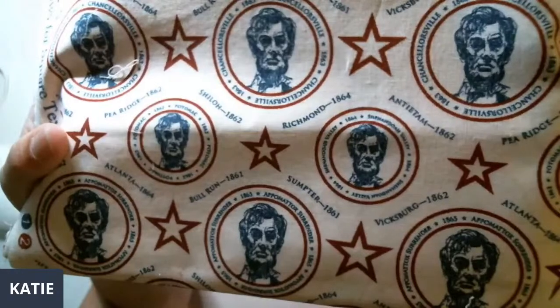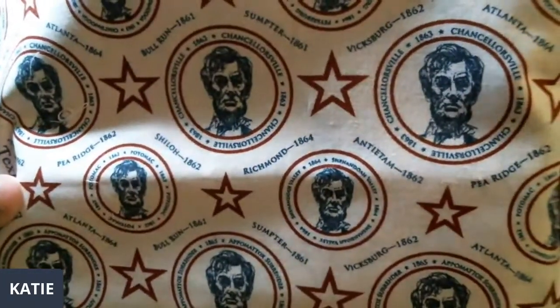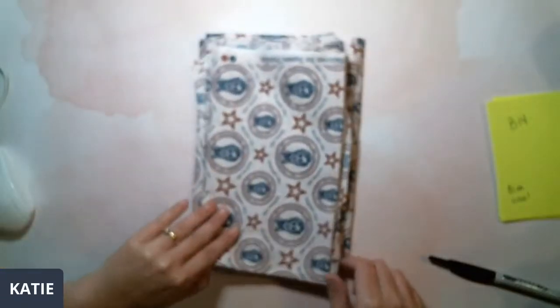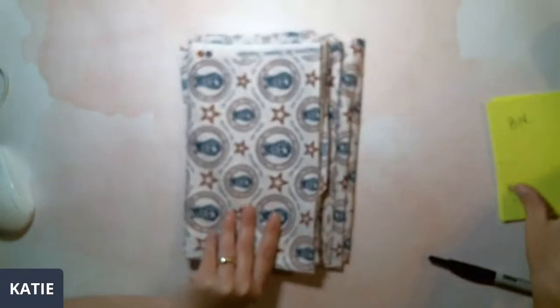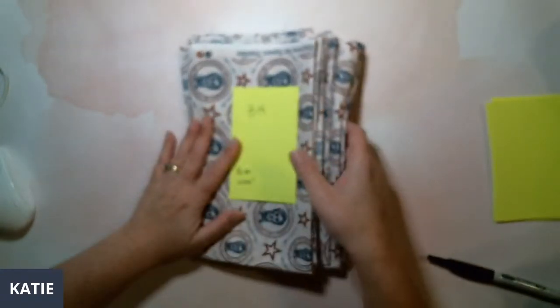I think these are the wars, Bull Run 1861. Yeah. So anything patriotic, this would be really great for that. And the background is not white. I mean, it's an off-white. So that's B4, a dollar each. And there's B14, a dollar each. Right. And it's available.